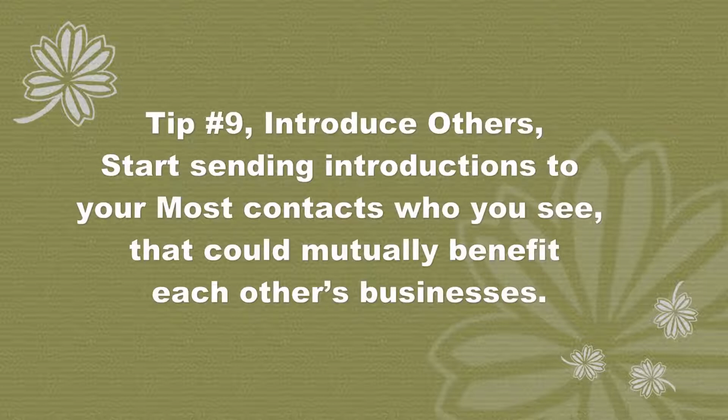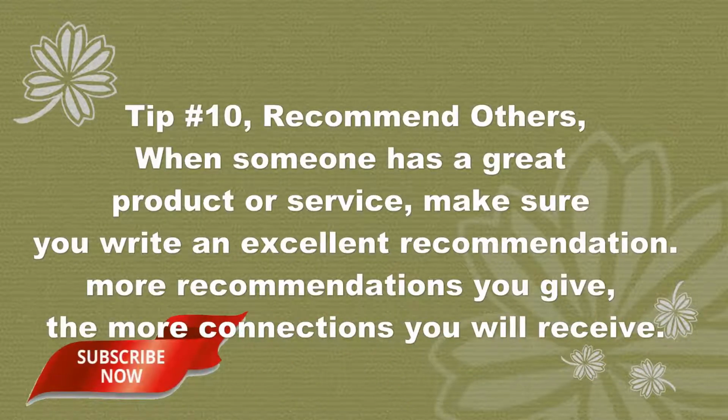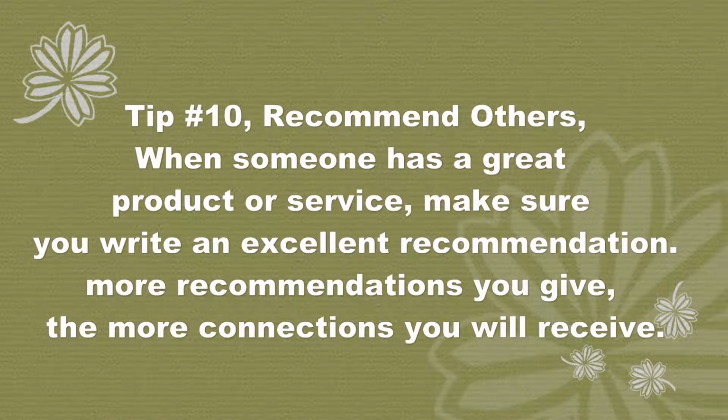Tip number 9. Introduce others. Start sending introduction to most your contact who you see that could mutually benefit each other's businesses. Tip number 10. Recommend others. When someone has a great product or service, make sure you write an excellent recommendation. More recommendation you give, the more connection you will receive.